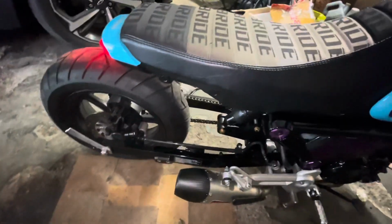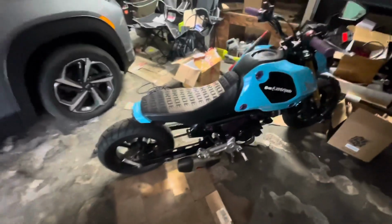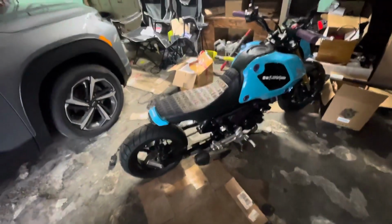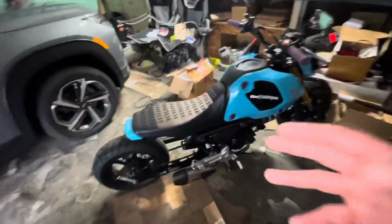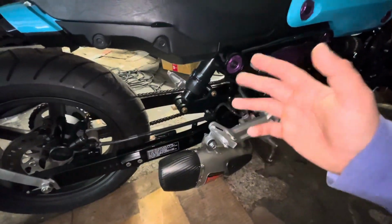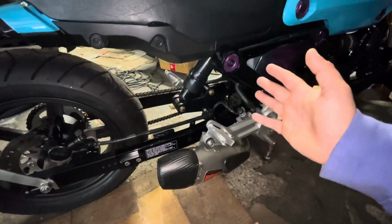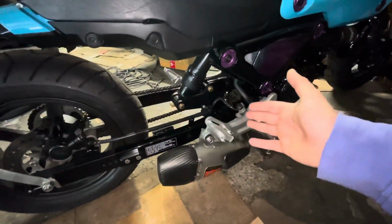So it doesn't sound bad at all, to be honest here. But the Kemimoto one sounds more like a real motorcycle. And then the bags, you guys know. I mean, Mangum, if that's how he says his name, he makes a good kit. The back kit's amazing. It's just that, as far as cornering and all that, I lost all that.